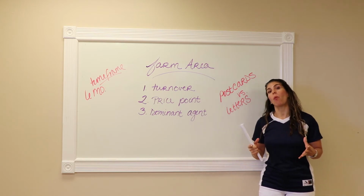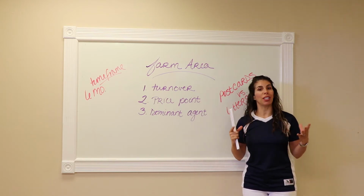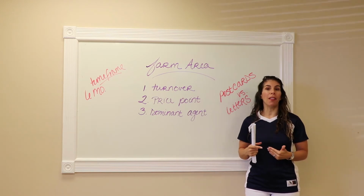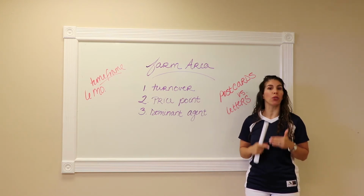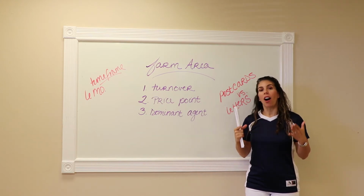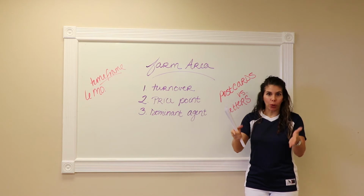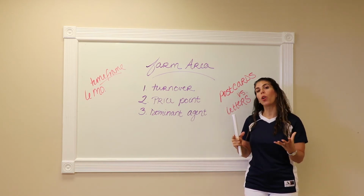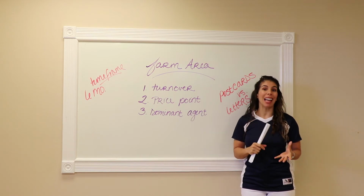The last thing that I want to cover is whether or not you should send out letters versus postcards. It is my opinion that postcards will trump letters all day long, and here's the reason why. Postcards are seen by more than the person's eyes. In other words, every single member in that family will take a look at the postcard versus letters.